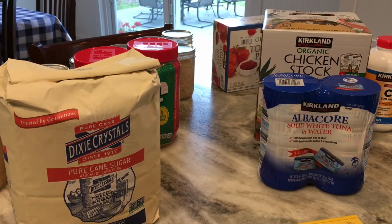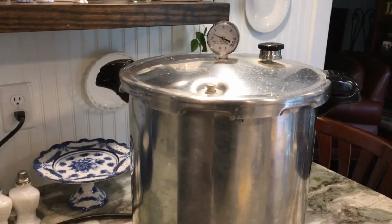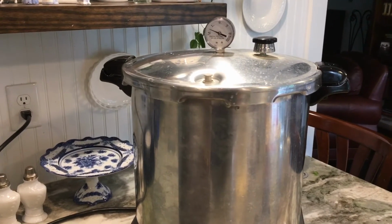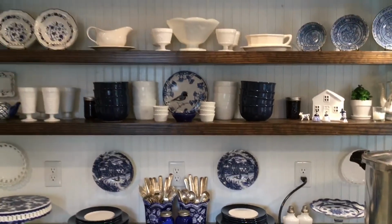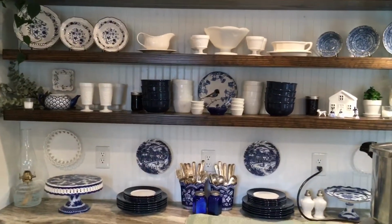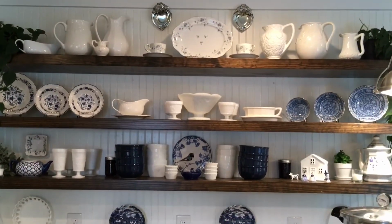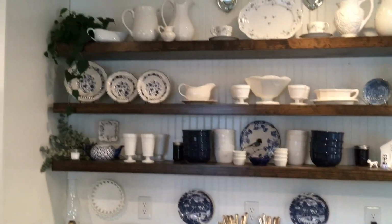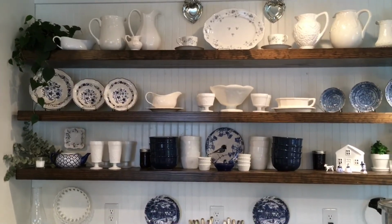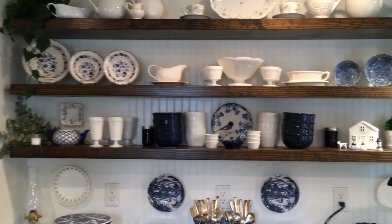But anyway, thanks for hanging out with me today in the kitchen. The pressure is falling on the canner. So I'll share with you what the stewed beef looks like. It's been processing for 90 minutes. I'm going to give you a quick peek of my shelves in the kitchen, and I'll do a video soon of where I got all these pieces, and I can tell you I didn't pay over $10 for anything up here. That is my limit when I go thrift store shopping. I cannot pay over $10 for a piece. So you'll be surprised at some of the deals I got.